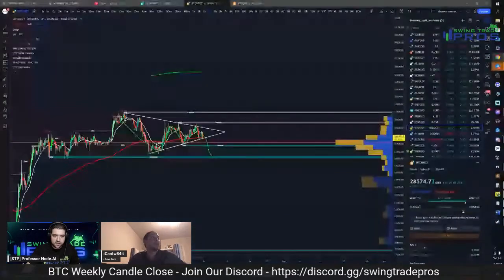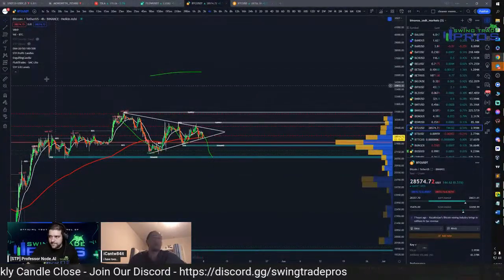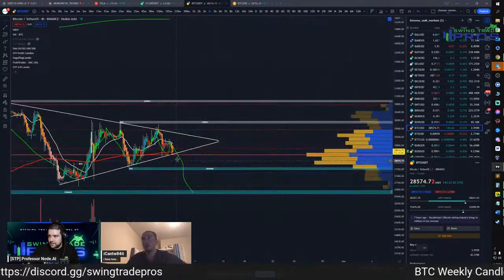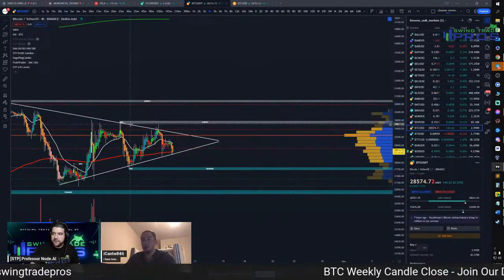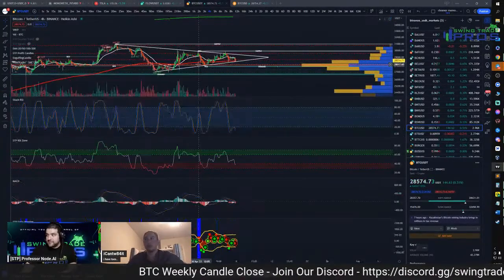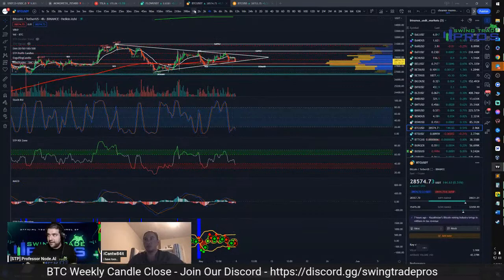I'll show you. This is Bitcoin, yeah. It's probably gonna break down. I mean, I don't know. Cycle chart says it's gonna break up, but hey, I don't know. We'll see.